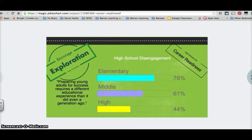So here are some facts about student engagement or disengagement. Elementary students, about 76% are engaged. 61% of students are engaged in middle school, but by the time we reach high school, only about 44% of our students are showing engagement. There's a quote from the site that says, "Preparing young adults for success requires a different educational experience than it did even a generation ago."